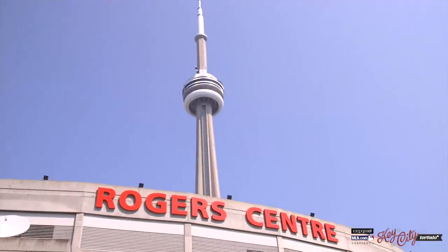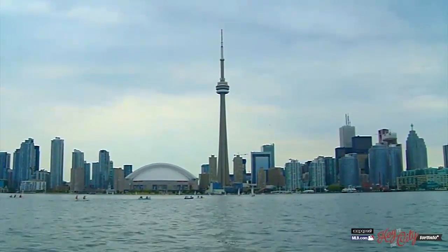Canada's National Tower is not just the jewel of the Toronto skyline, but it's also an icon of the nation as a whole. 1,815 feet tall. Let's go upstairs, shall we?